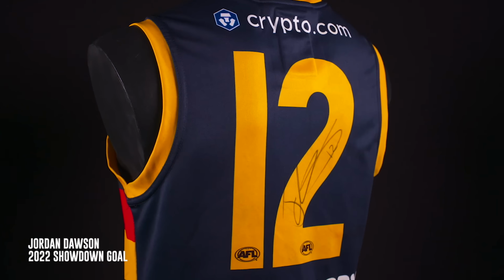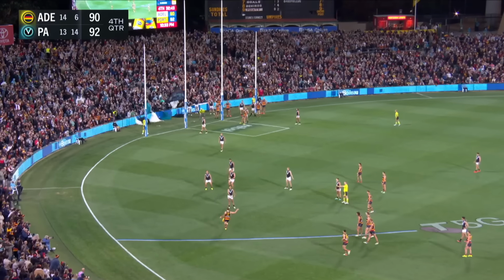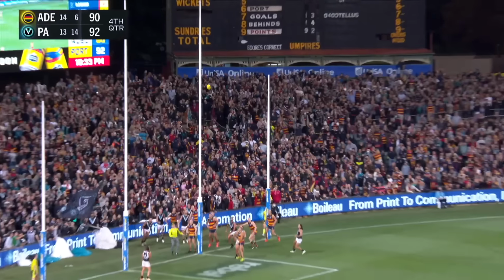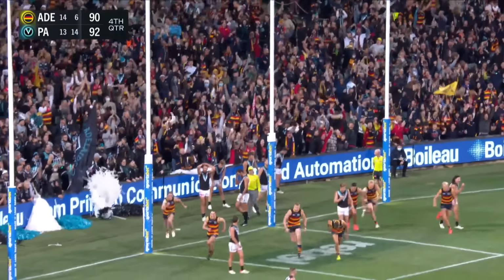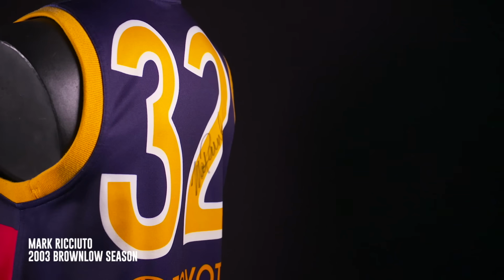My Jordan Dawson is a 2022 jumper. I did get that at auction and was very happy when I realised that that was the one he kicked the match-winning post-siren goal against Port in the showdown.